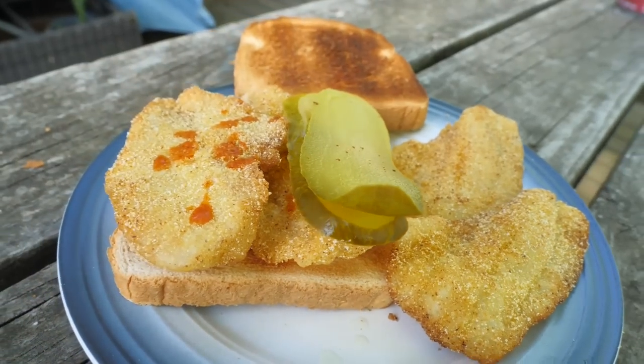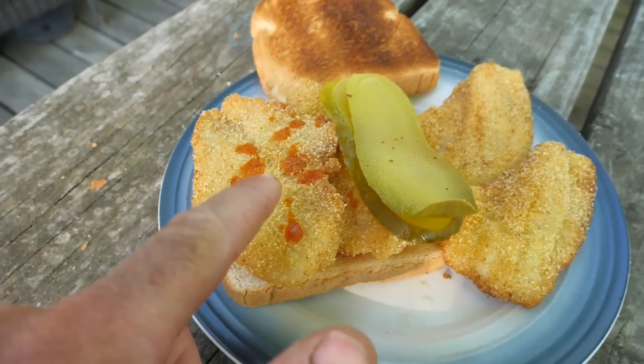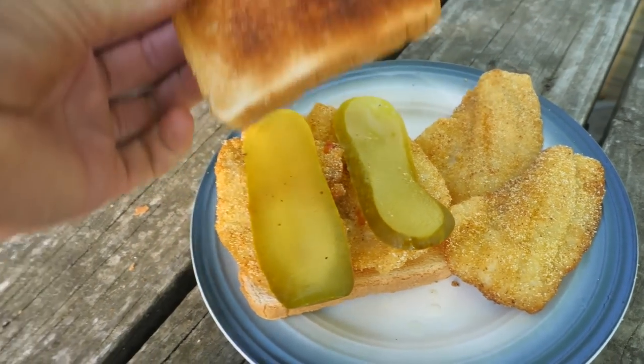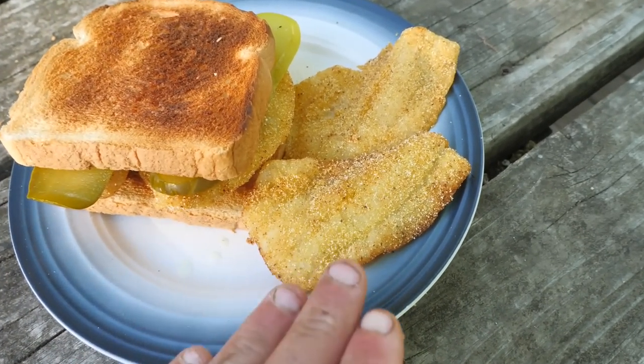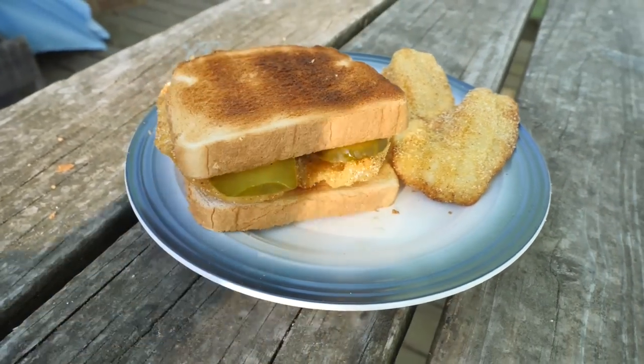We have ourselves a fried fish sandwich featuring little baby slabs, got some Old Bay hot sauce, we got 2 pickles, one for each fillet, some toasted white bread. We're doing white bread today because that's all we had, but it should be good. And then as a side, we also have 2 more baby slabs, and I think that's going to be delicious.